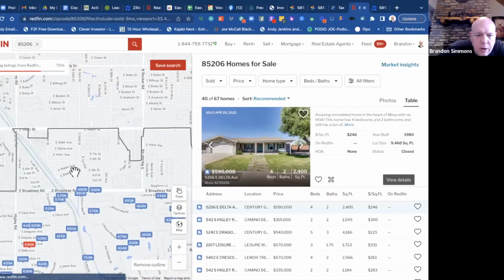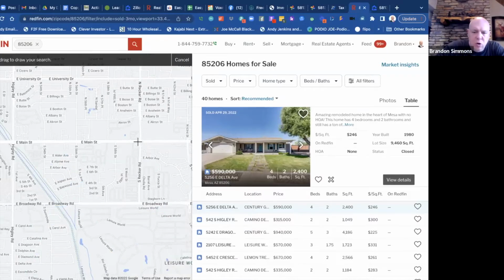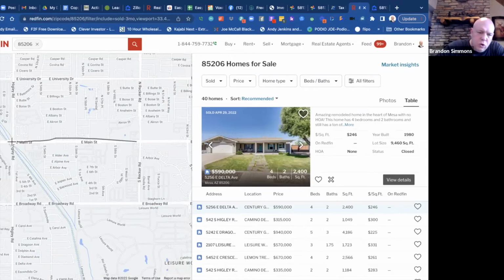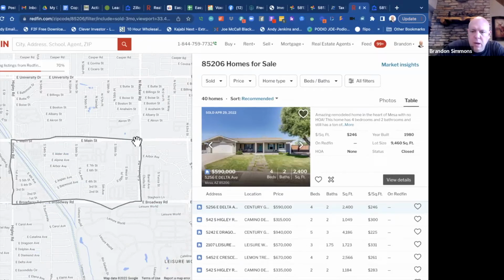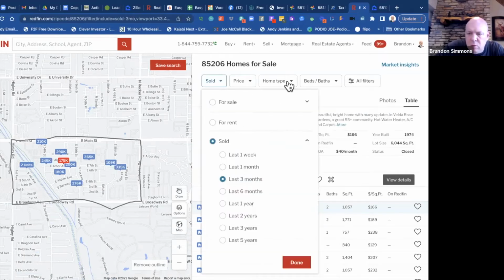Where's Main Street? Right up here. Main Street, Higley, Broadway, and there's Wrecker. So then if I use the little drawing feature and go right here, and I'm going to look for solds. And I can go the last 3 months. I can go last 6 months if I want.